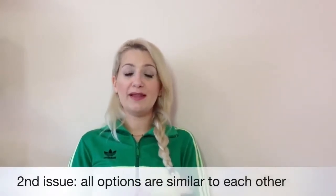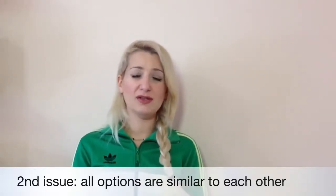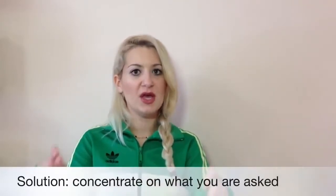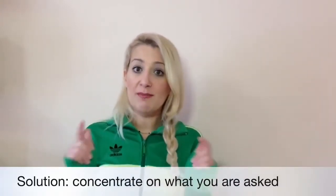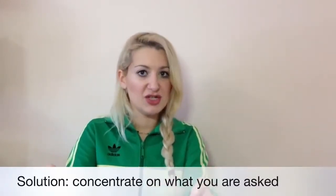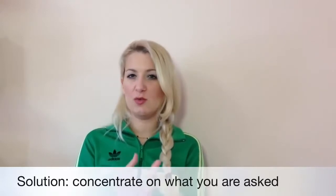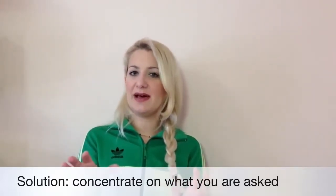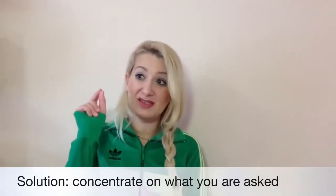Problem number 2. The options that you are given on paper, usually they aren't too different from each other. They are actually pretty similar, and this makes things a little bit more difficult. So one thing you can do about this problem is to concentrate on the question you see. Because sometimes an option may be heard as the correct option, but not in terms of the specific question that you are asked to answer. Okay, do you know what I mean? So please be very careful to read the questions and what you are asked in order to choose the correct option. Because all options are going to be more or less similar, but there's going to be something that distinguishes one from the other. And this something is going to give you the correct answer.